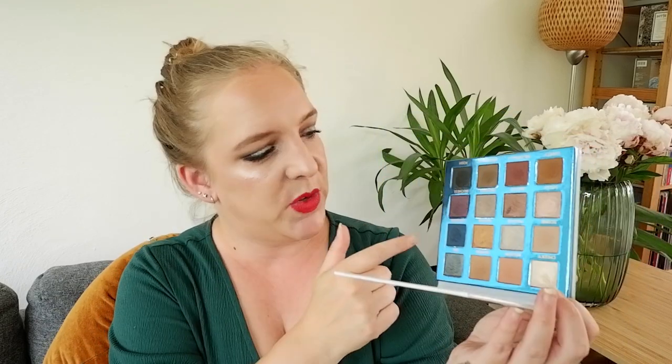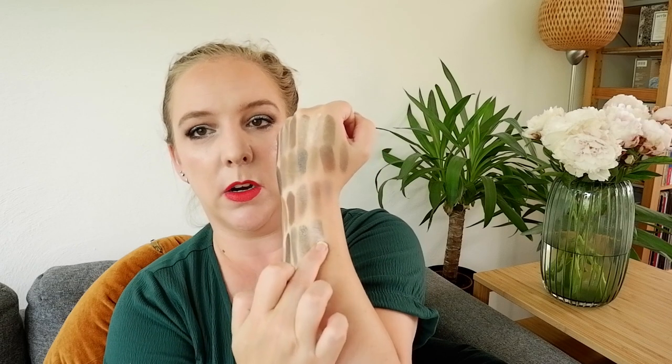BH Cosmetics Love in London. So this palette is a little bit deceiving, because it is a cool tone palette, but it doesn't have any real taupes. I would prefer more taupes in this, to be quite honest, but it does have Prestige, and that to me is a really nice taupey shade. So let me swatch that for you. So this is a bit more brown toned again, a bit more warm toned. Let me put that one over here.